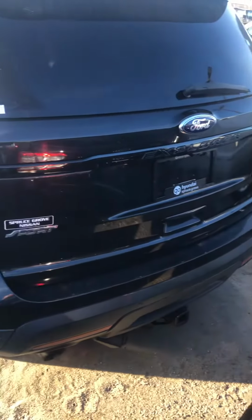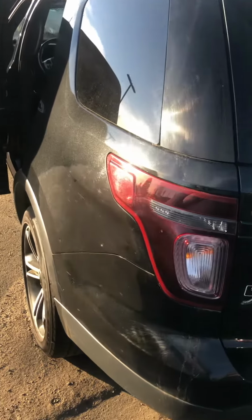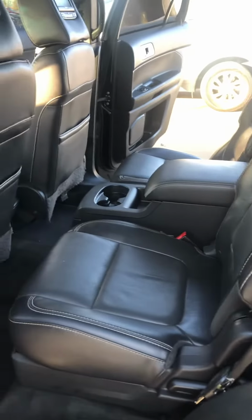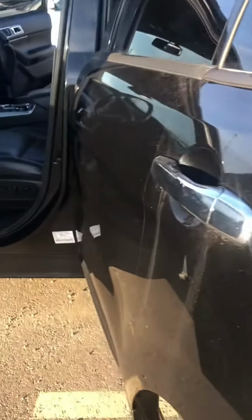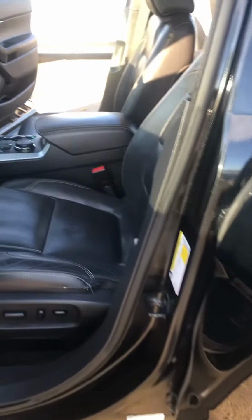So far, not flawless perfection, but definitely in pretty good shape, especially when you consider it's a 2014. There are a couple of scratches around the wheel well here in the back driver's side of the vehicle. As we go around and take a look, a scratch on the rear passenger door.